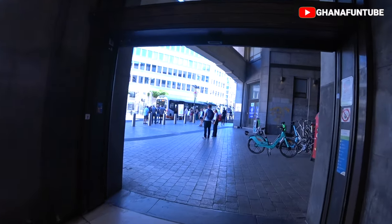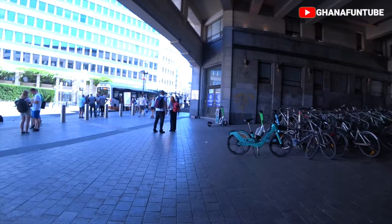Finally, we arrive in Brussels Central. Guys, do you want to see how beautiful Brussels is? Let's explore. Outside, there's buses, there's scooters, there's bikes.